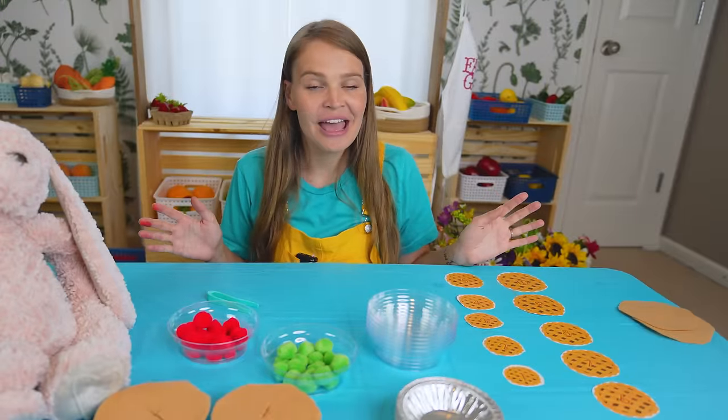And with these, if you have a toaster oven, you can put these in there for a few minutes or put them in your regular oven for a few minutes. And just a few minutes and they'll be cooked. You ready to put them in? Yeah. That looks really good. Okay, what do you think? Good. Ready? Yeah. Let's put it in.